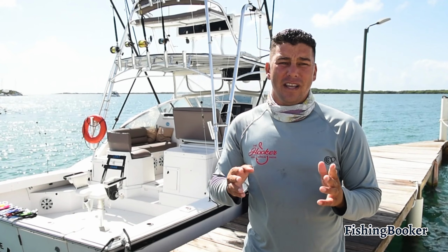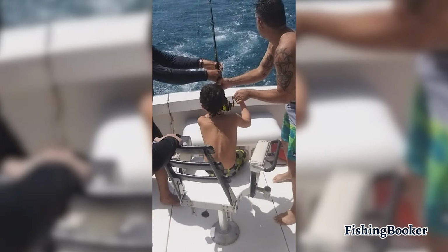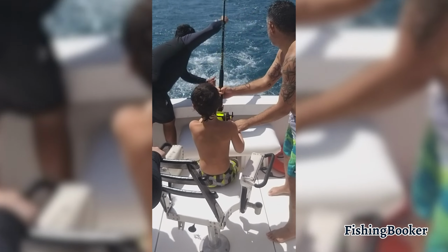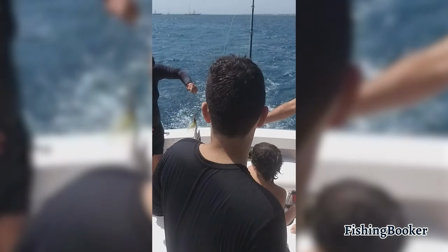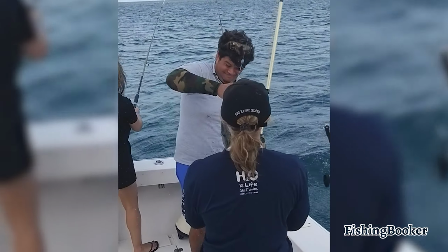I target a variation of fish. If, let's say, we're doing a deep sea fishing trip, we target wahoo, kingfish, barracuda, tunas. During bottom fishing trips, most of my trips I target yellowtail snappers and triggerfish. Triggerfish are very, very fun to catch.